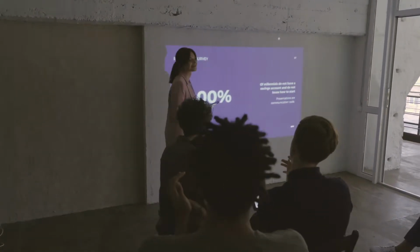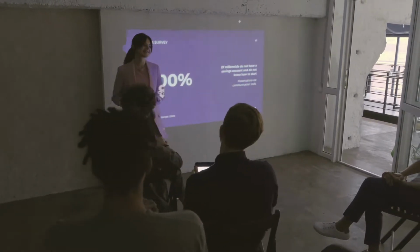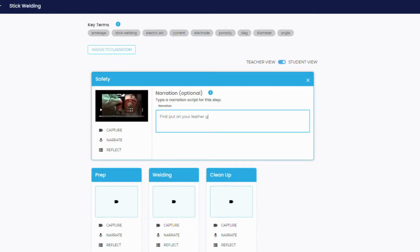That's not all. Students are asked to write out their narration before recording it. This not only helps students practice their writing skills, it's a multimodal repetition of this skill, which has been shown to increase retention. There are other benefits to this.